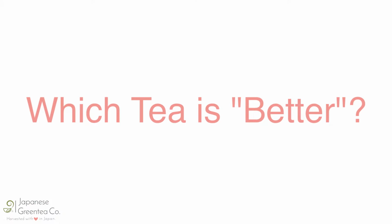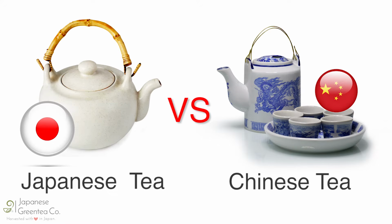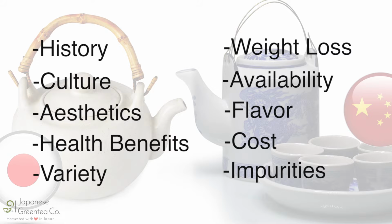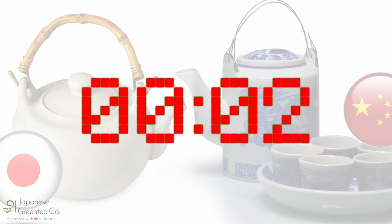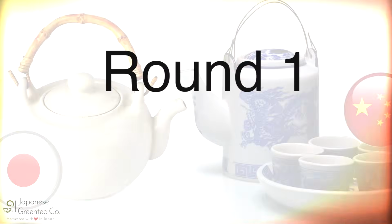Which tea is better? To find out, let's have a battle between Chinese tea and Japanese tea. The rule is simple. There are 10 rounds and we decide the winner based strictly on facts. Let's see who wins. Let's start in 3, 2, 1. Let the fight begin. Round 1.